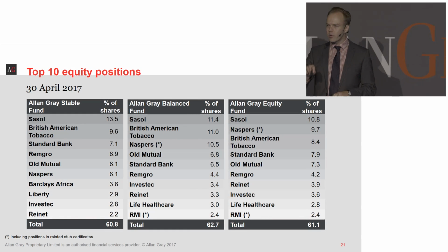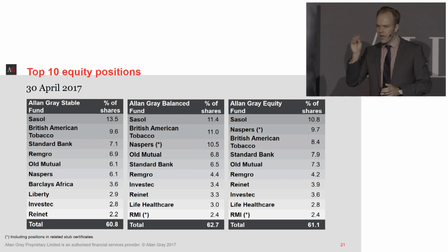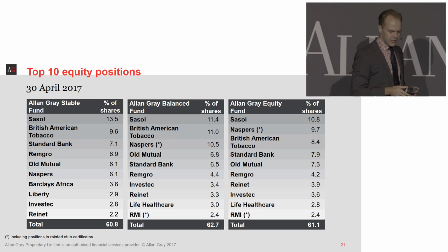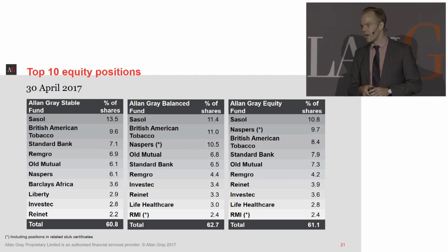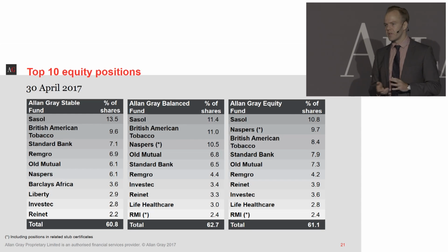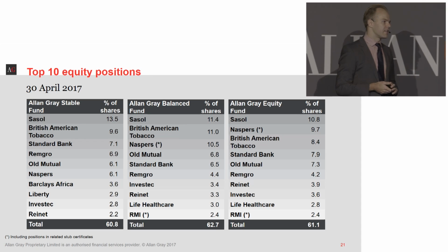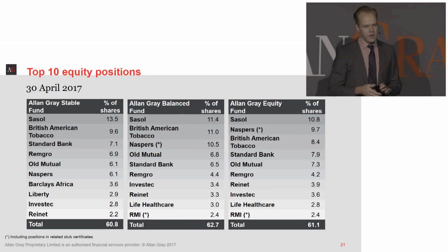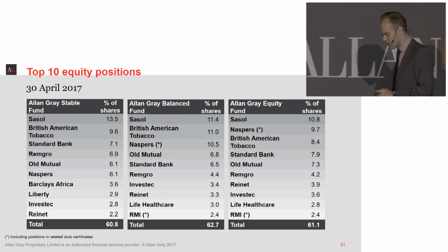If you then look at the equity position, so that 33, 63, and 94%, if you look into that, what are the actual shares that we have in these portfolios? And you will see that the names overlap very, very much between these portfolios. So the Sasols, the Naspers, and the British American Tobacco. Companies that we've discussed at these forums with you before, and we continue to think that they hold superior returns for investors and will deliver superior returns over the longer term.